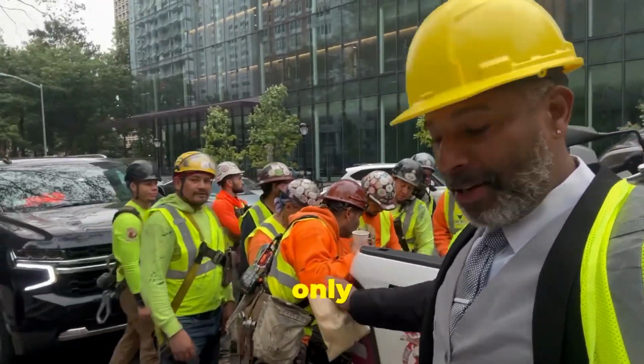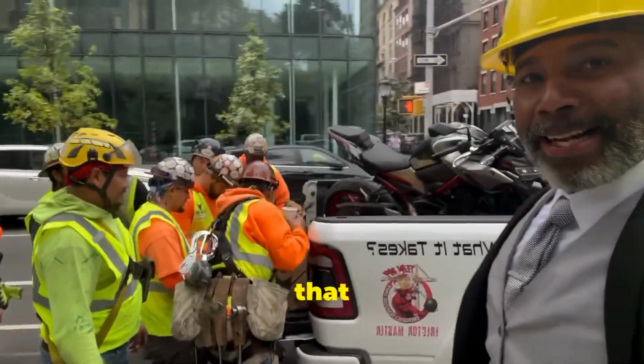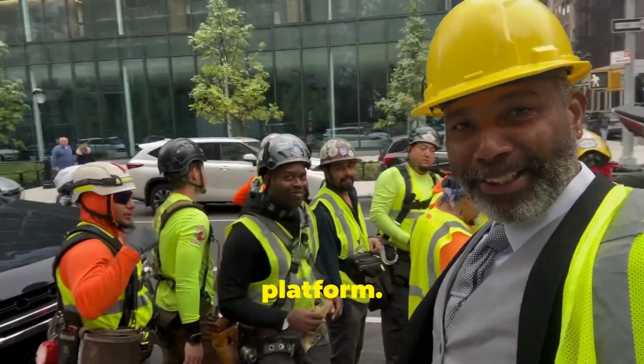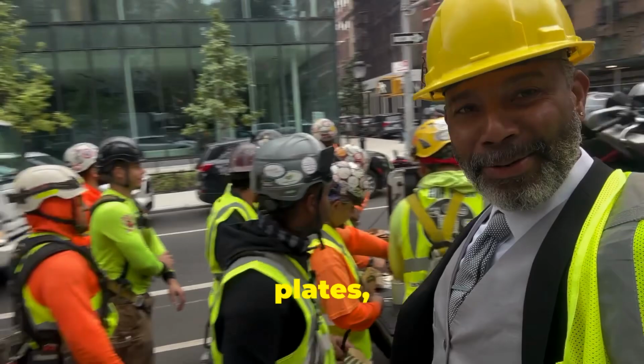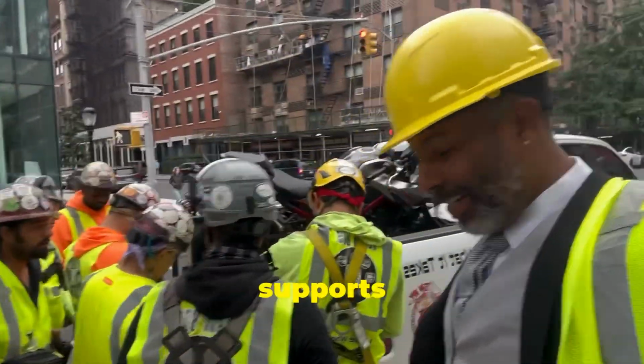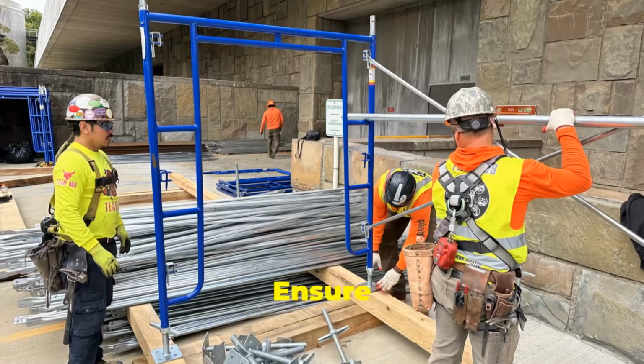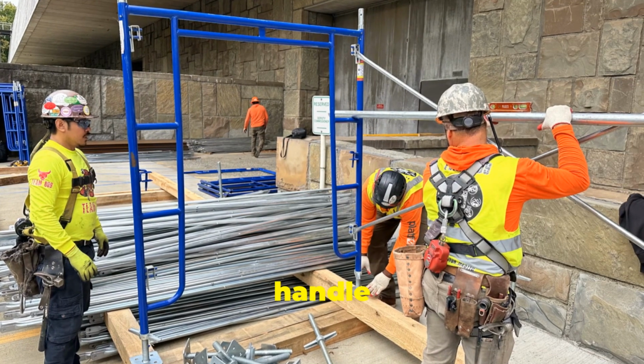A scaffold is only as strong as its base. Ensuring that the base is level and stable is the first step in creating a safe working platform. This involves using base plates, mud sills, or other appropriate supports to distribute the load evenly and prevent sinking or shifting. Ensure it's level, secure, and built to handle the load.